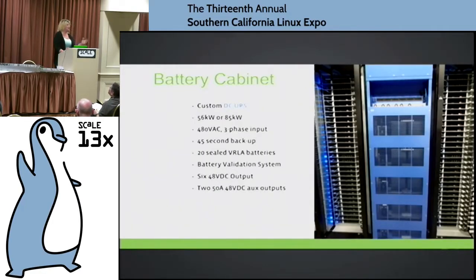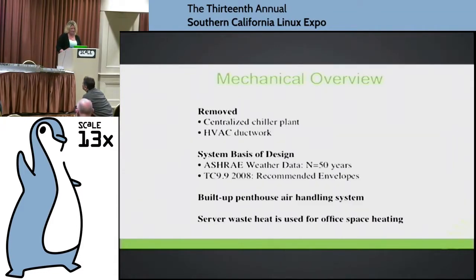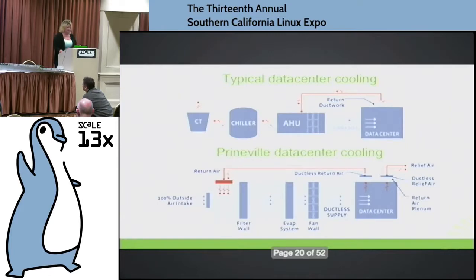So I'm not going to go through and read every one of these slides, but I am going to show you some of the contributions, and I'm going to tell you how we do what we do. So there's the battery cabinet. And so you can see the centralized chiller plant and the HVAC ductwork, all that's been taken away. And you'll see in this other slide how they cool the data center and what they do with the heat. So you have your typical data center and how it's cooled, and here's the Prineville one as an example.